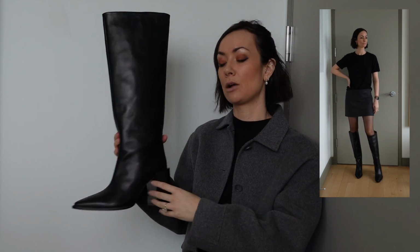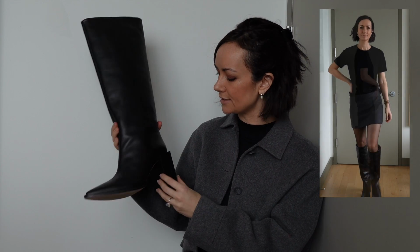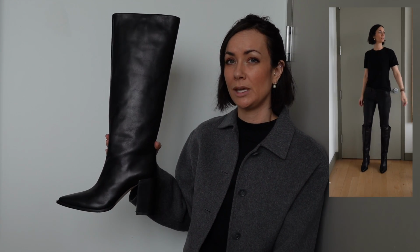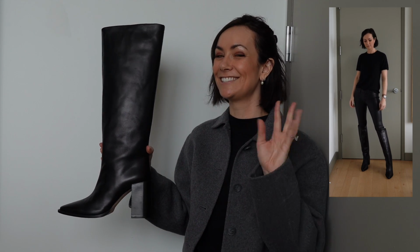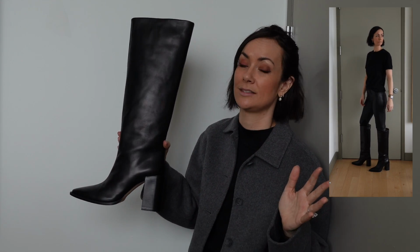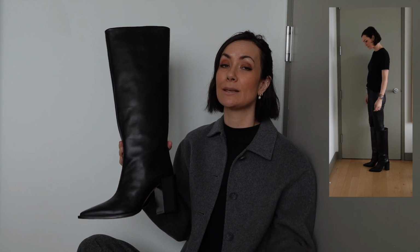You get minimal slouching, so they still look really sophisticated. They just weren't as comfortable as I was hoping they would be. Let me just set the context again. I live in New York. I can walk up to 10,000 steps any given day. So I need something to be extremely comfortable.